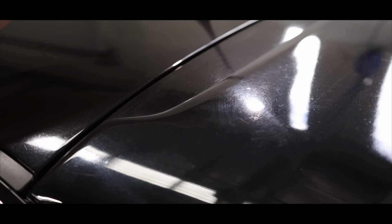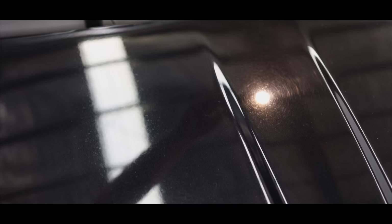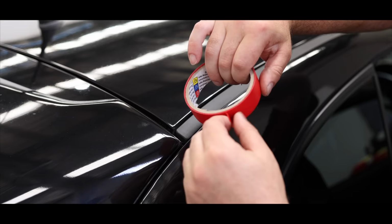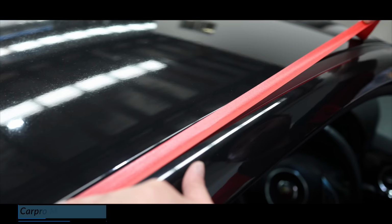Apart from that, there's a decent amount of haze and oxidation dulling the finish that I know once removed will restore this paint back to a deep black finish that I'm really excited to see. The final pre-correction stage was masking a few of the plastic and rubber trims to protect them during the polishing stage.